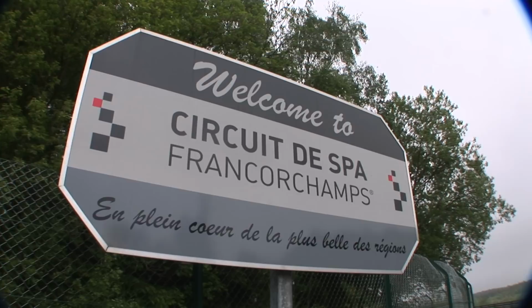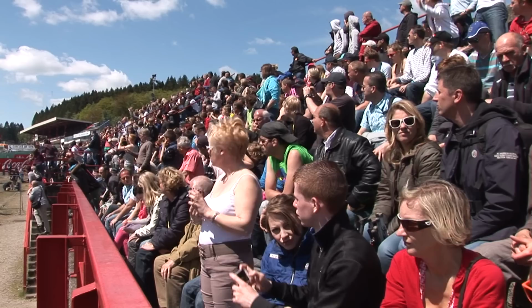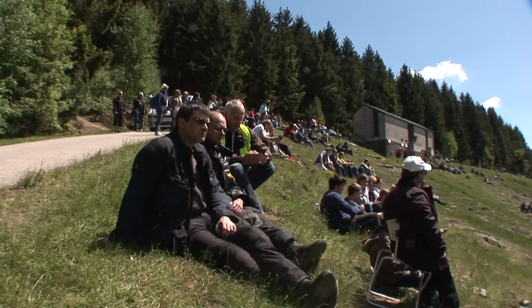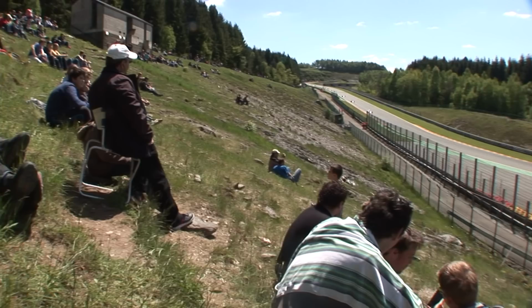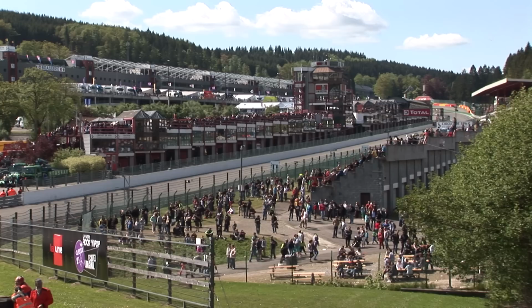Circuit du Spa-Francorchamps was designed in 1920 and is known for hosting the Formula One Belgian Grand Prix, Spa 24 Hours, and the 1,000 kilometers Spa Endurance Races. The original triangle-shaped racing course used public roads between three Belgian towns of Spa, Malmedy, and Stavelot. Originally 15 kilometers long, the circuit is now 7 kilometers long, but still a fast and hilly route through the lush forest, rough terrain, rolling hills and ridges. This is the battleground for the World Series by Renault.